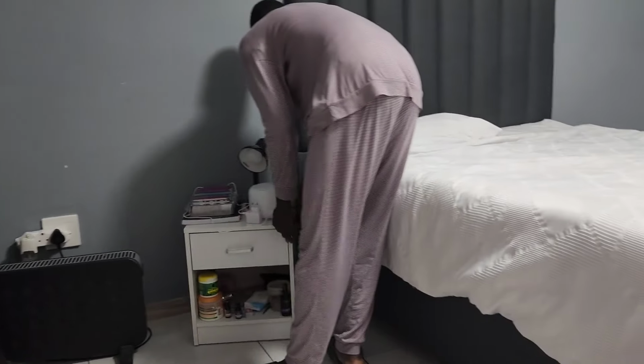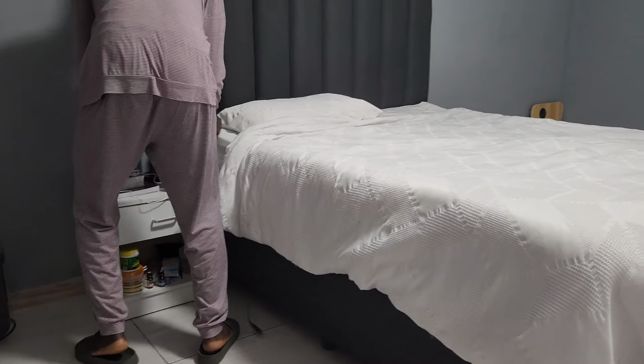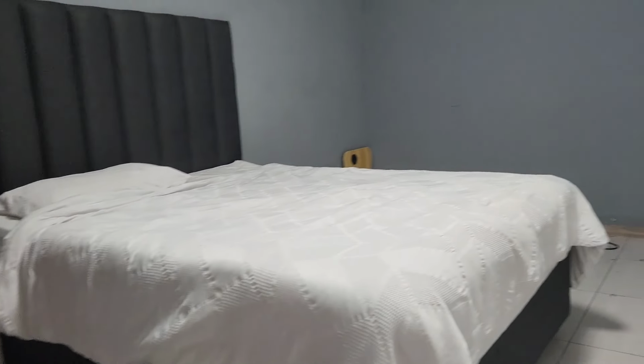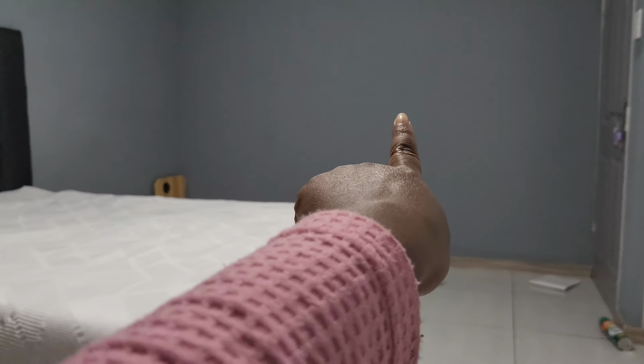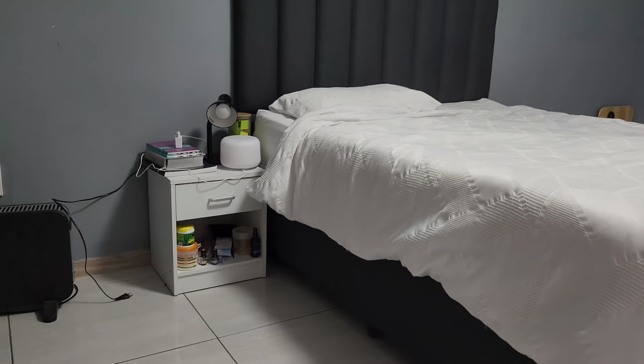Hello, good people. Another day of nesting is upon us. Today is Friday. It's a public holiday, but we've been home all day. We are fixing up our room. I think I mentioned in the last clip, or which day was it, that we need to rearrange our room. So the bed was there before, and now it's here so that the bassinet can stay on either side of the bed.